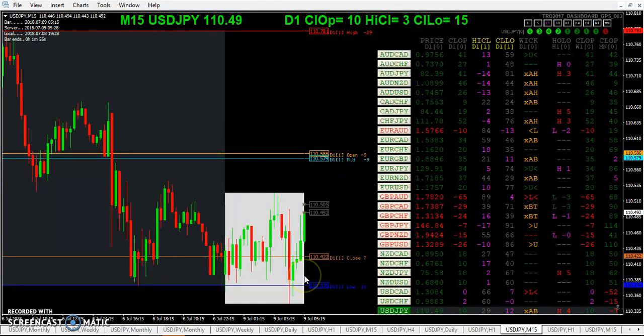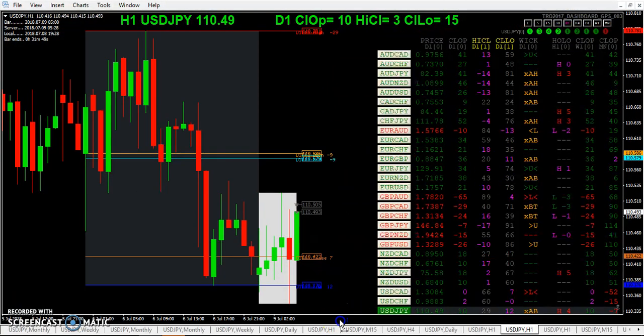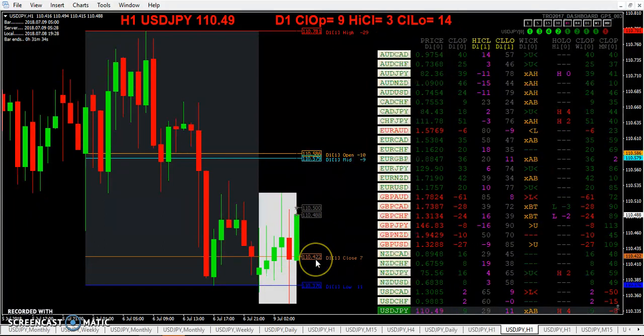And if we're trading, let me put this back to H1. If we're trading at the line, you can see here green at the line, green at the line. There's a red at the line, and this one was red at the line. Profitable trades. Here we got green at the line right now, good for about 7, 6.